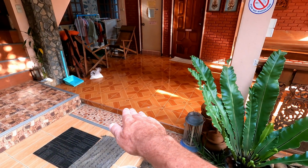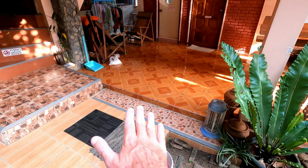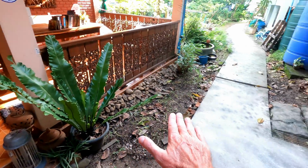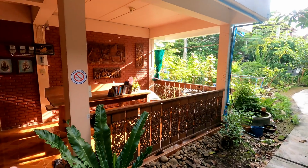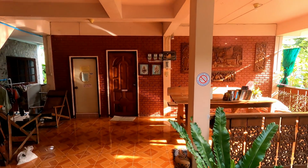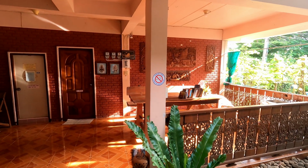The flood got to that lip right there, and then it never got over that lip. So even though this whole area was underwater all the way out to the street, it didn't flood my room back here at all. It didn't get to the door or under the door. So that worked out well.